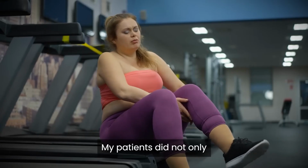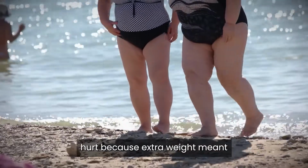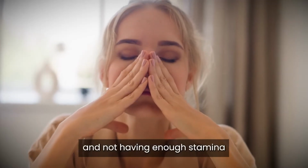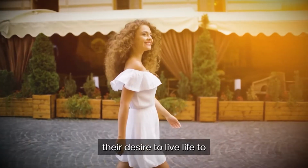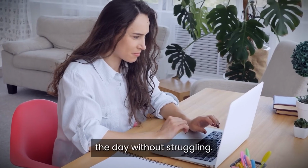But we didn't want to stop there. My patients did not only suffer because their overweight bodies caused them shame and embarrassment, they were also hurt because extra weight meant not having enough energy to spend time with their kids, not getting a restful sleep, and not having enough stamina to get through the day. That is why we added one more ingredient to give my patients their energy back, to meet their desire to live life to the fullest, and bring them joy at being able to get through the day without struggling.